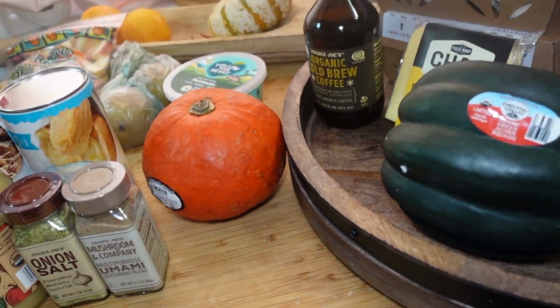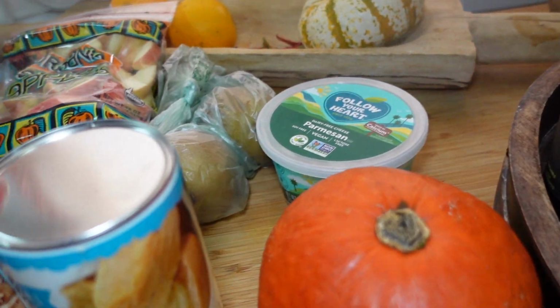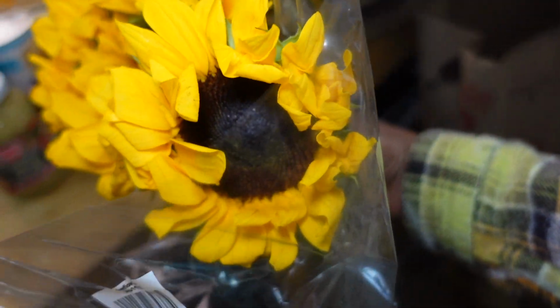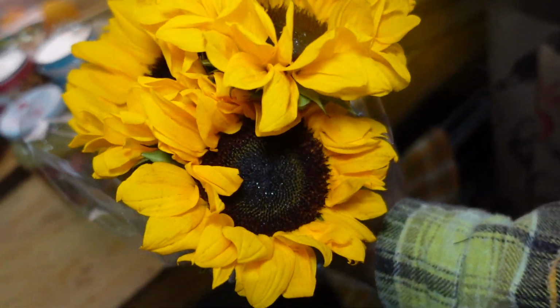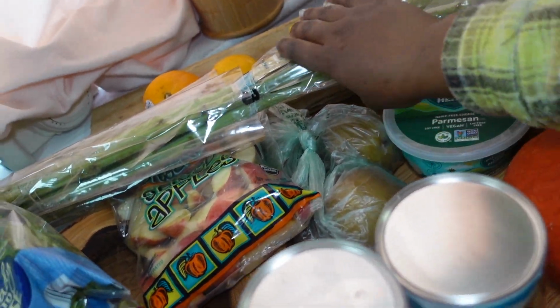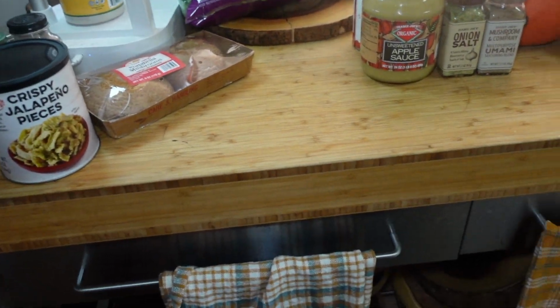All right, so next, I seen these when we were kind of leaving out of the store. I love sunflowers. They are beautiful. So, picked those up. I'm gonna sit those right on down. Gotta put them in some water, however you're supposed to do the sunflowers, but I like the way they look.